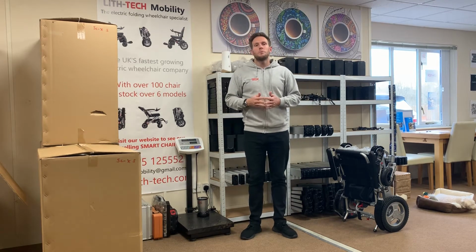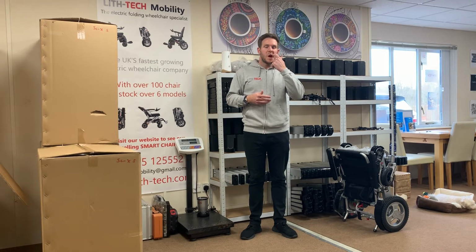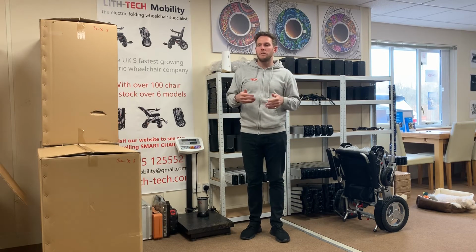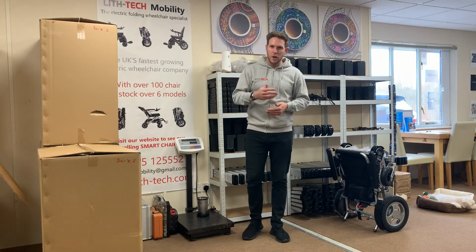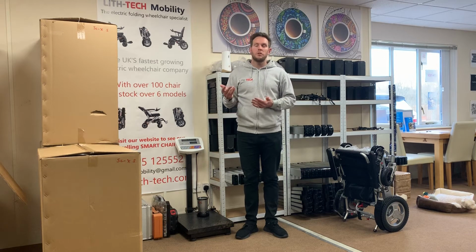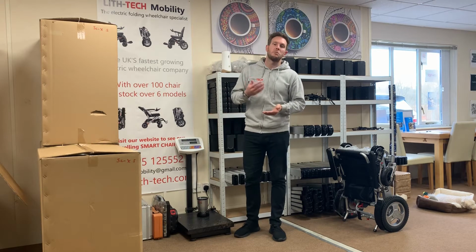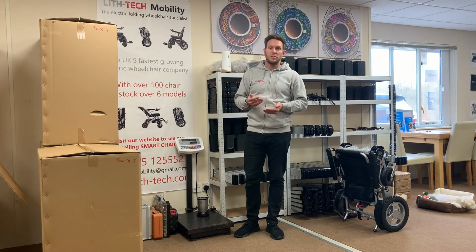So I'm going to talk to you a little bit now about some of the questions we get asked. One of the questions is, what about your frame quality? They all look like they fold the same way, they all have the same sort of shape. What makes your frames different from others? Most of our frames are aluminium made. We have our Smart Chair 1 and Smart Chair 1 XL, which is a titanium aluminium composite. This makes it a much stronger position, basically. These particular chairs can also take up to 180 kilograms, so that's 28 stone.